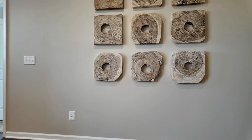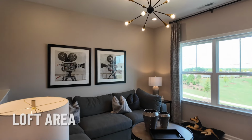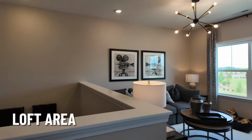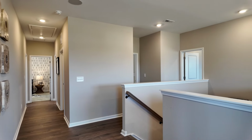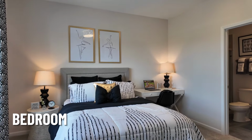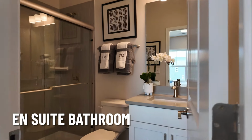Now we get here to the second floor. We've got a nice loft area right here. Here we go. This is really cool, nice and cozy. And it's wide open right here too. Look at this. I mean, you can see everything. We do have a bedroom right behind us. Let's check this out. Here we go. And this one does have an ensuite too. Pretty nice.